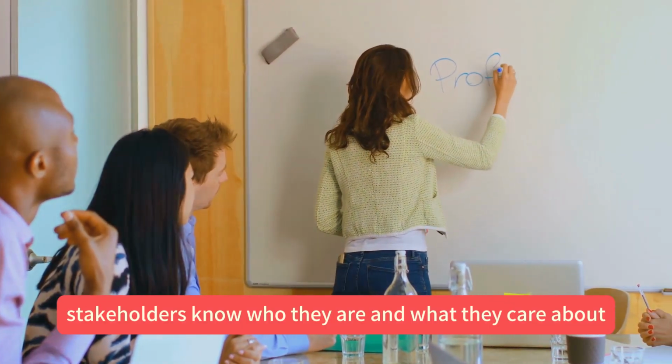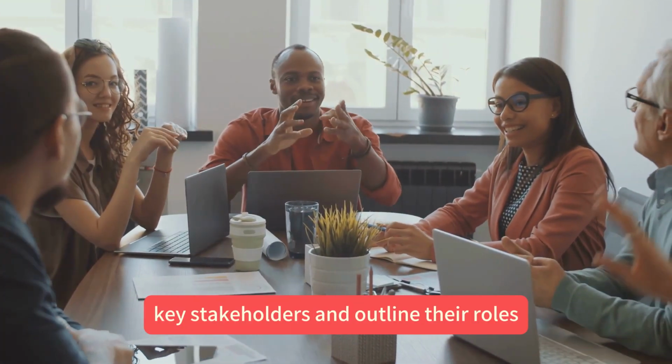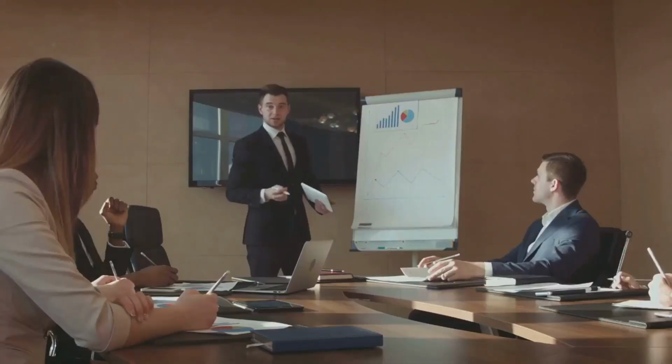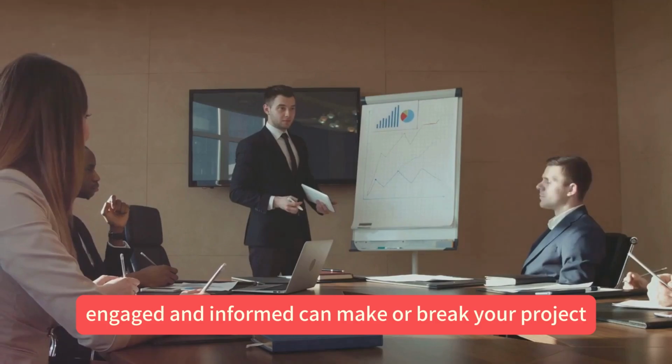Stakeholders. Know who they are and what they care about. Your charter should list key stakeholders and outline their roles and responsibilities. Remember, keeping your stakeholders engaged and informed can make or break your project.